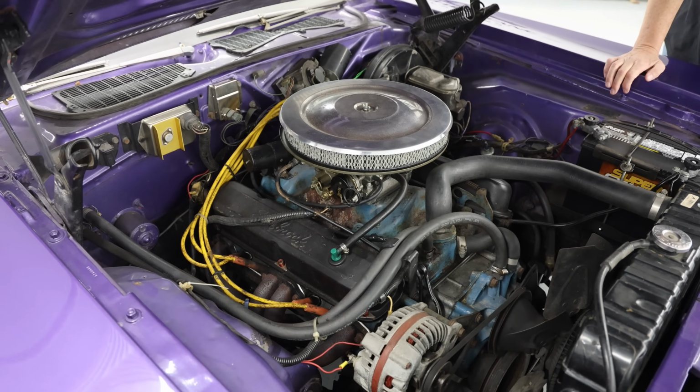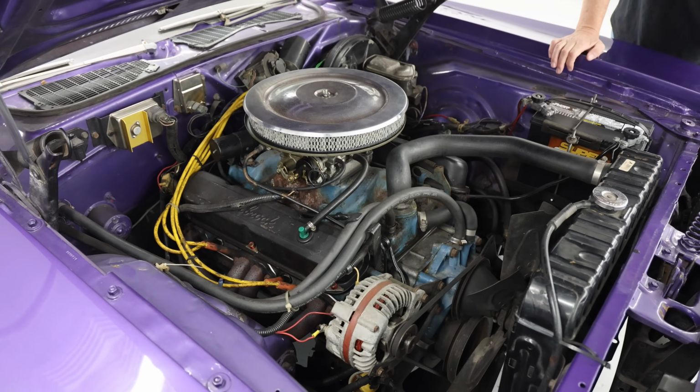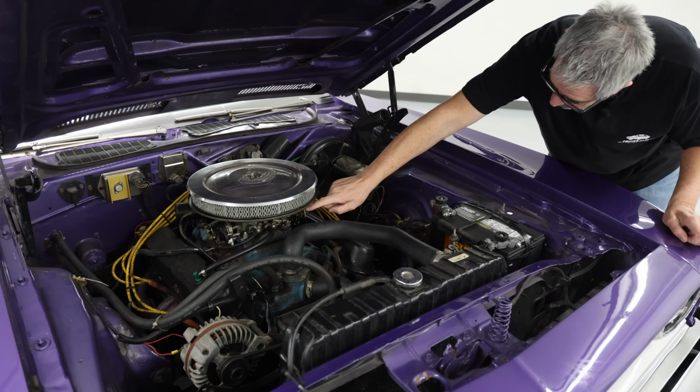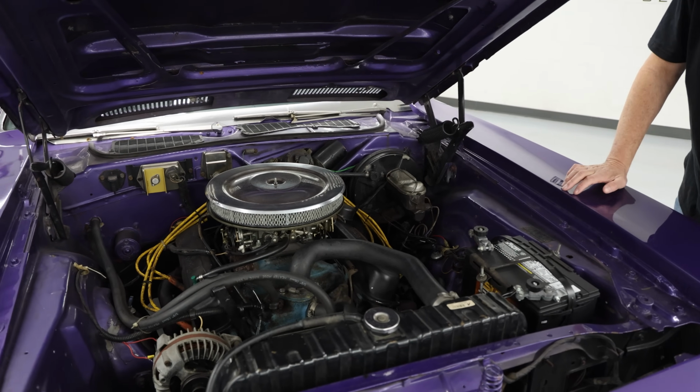The 727 Torque Flight is a tough transmission. You could also get these with a 4-speed manual, but this one was born in automatic. Had an Edelbrock 4-barrel carburetor right there. They're simple to tune, trouble-free.